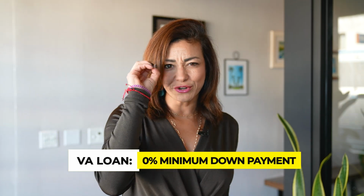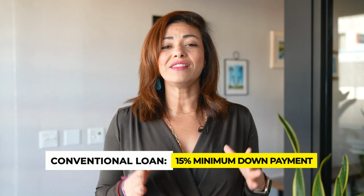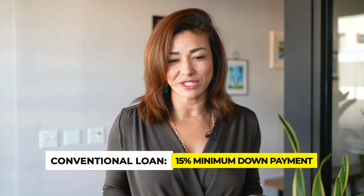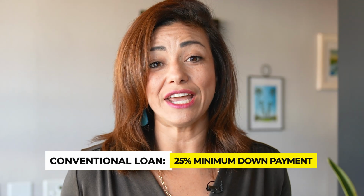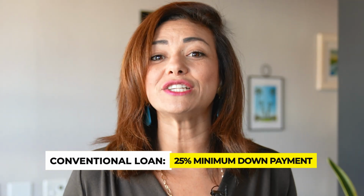That means 0% down. Now let's talk about a different scenario in which you're thinking of purchasing a rental property. You're not gonna be living in the property. What's the minimum down then? If you're thinking of purchasing a single family house, a condo, or a townhome, and you're thinking of renting it out, the minimum down payment is 15% down. And if you're thinking of purchasing a duplex, a triplex, or a fourplex, the minimum down is 25%.